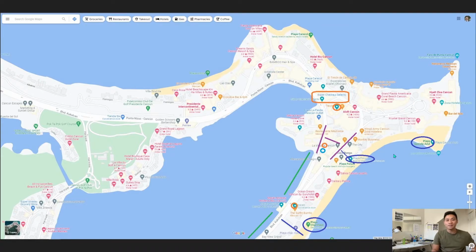When you do get onto the beach, it's actually a very nice beach. The waters are very clear. The sand is a tanned, powdery type. So it's a pretty nice beach to hang out at as well as take a dip in.